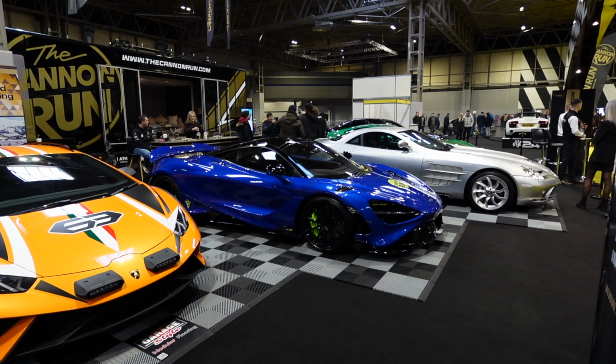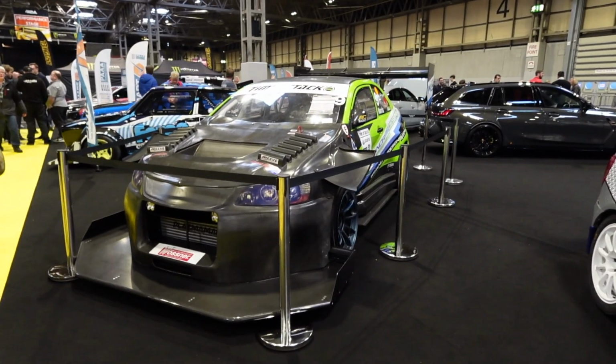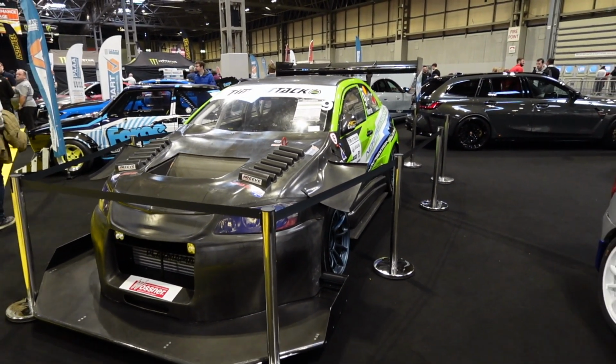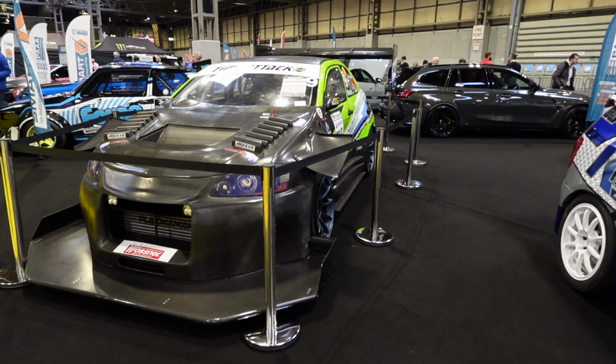But if you were going to do one of them kind of rallies, what car would you choose out of them three? This is the Mitsubishi Evo 9 from Norris Designs. Not that long ago, we actually saw this at Snetterton competing in the time attack, which I think was the overall winner in its class.